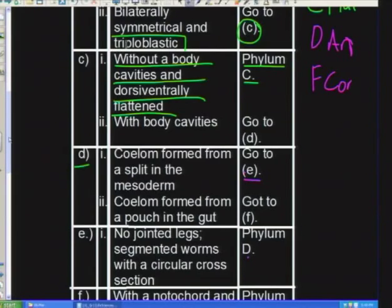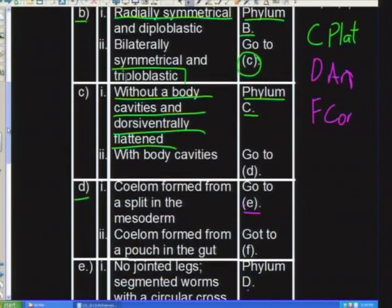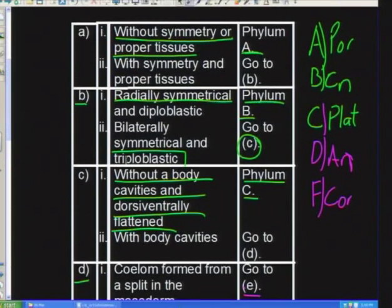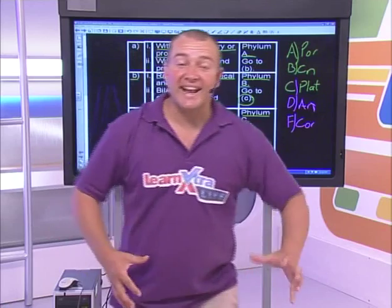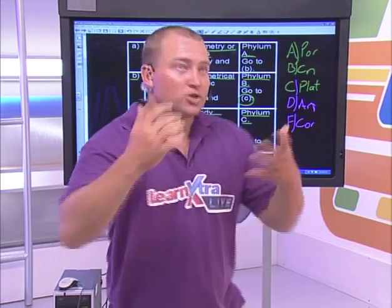Now, let's have a look at this. Let's see if we can do it in order. I want to just put lines here so you can see where I'm going. There we go, let's have a look. This is exactly the order of the animals, by how complex or how amazing they are. Right, so let's have a look at it.